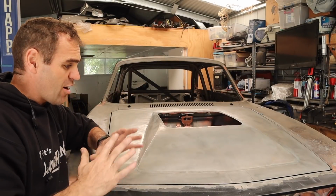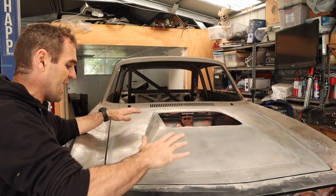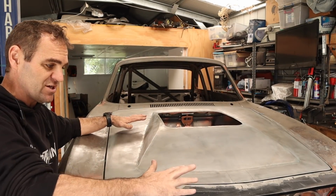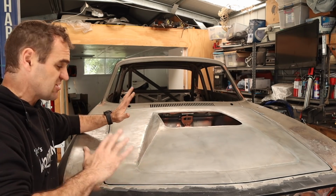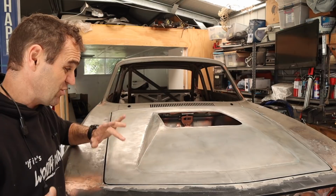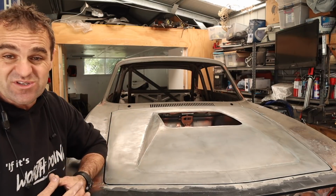Okay, so I've got my whole bonnet now clean, prepared, rust treated. Everything should be completely nice and ready to start doing my leading, which is something I've never tried before, so I'm quite interested in having a go.